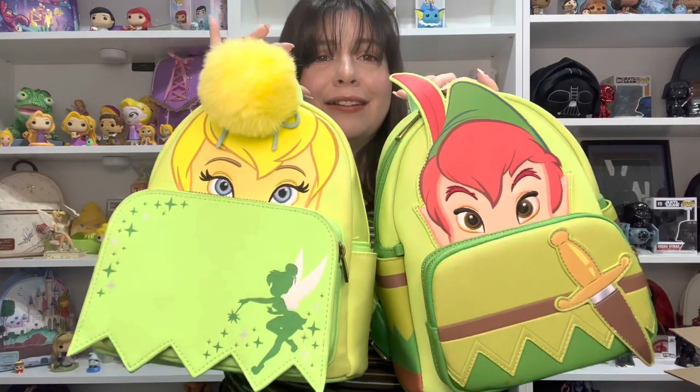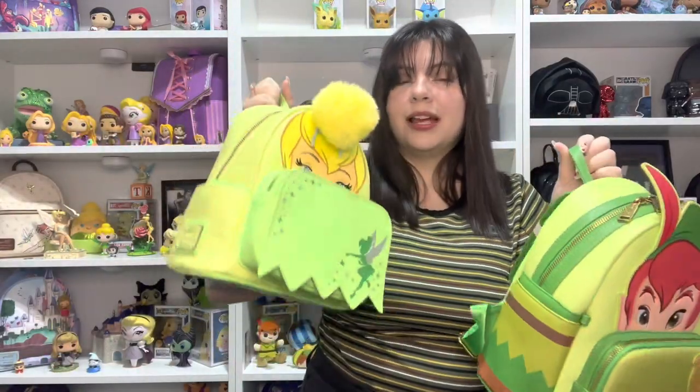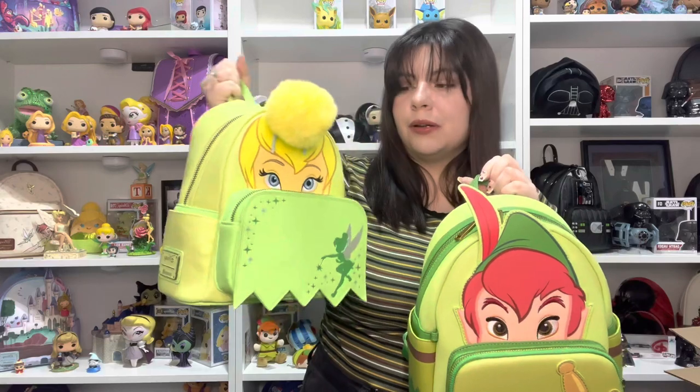I absolutely love it. And what I also love about it is, give me one second, it matches perfectly with my Tinkerbell one. Look at how cute they are together. Do you see this? It's amazing. And this is what the Tinkerbell one looks like. It's really nice. I love this backpack. I have worn it to the parks before. It's one of my favorite Loungeflies I own.